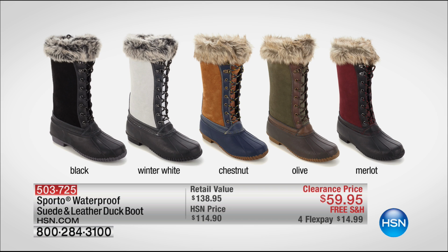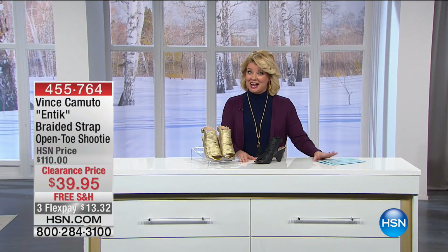We're offering free shipping for the day, and then we also have 4 monthly flex payments. But it looks like the olive green is where we're most limited in all sizes, and I believe, yes, medium and wide widths are still available for you. So my Sporto girls out there, that's a great, great opportunity, and it is so cute, and it's so cozy, and it's waterproof. You're gonna love it.